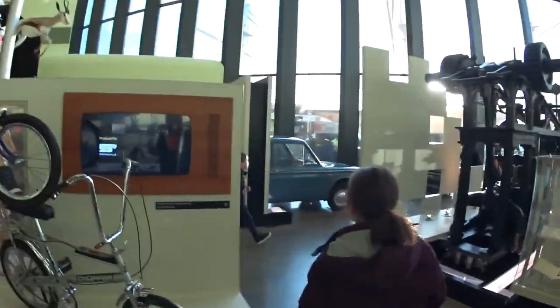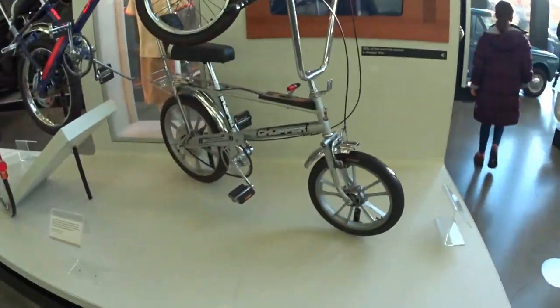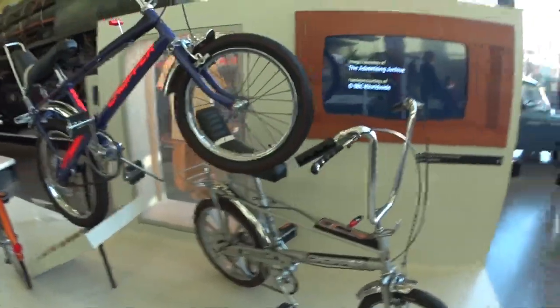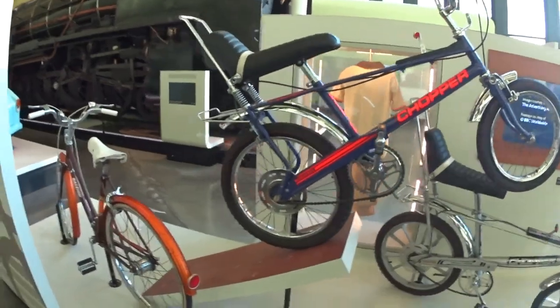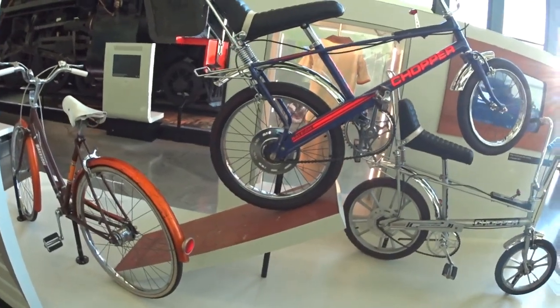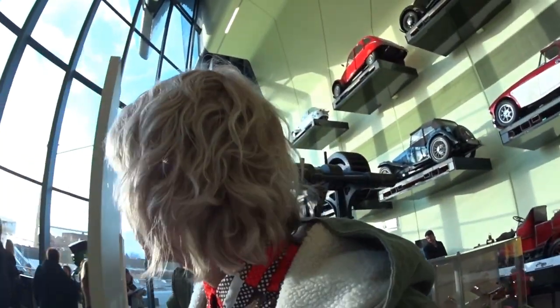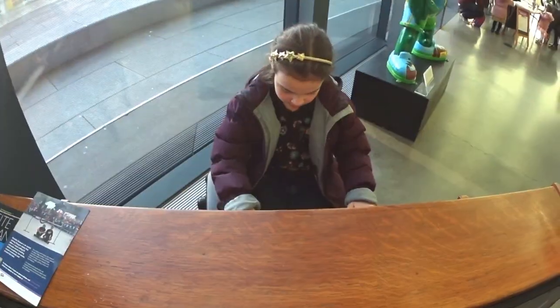I like seeing old things and trying to imagine, you know, life. People actually used these in real life. Choppers. 1971 and 72. This is a cool one. Oh, I like that. Not just for kids, for adults as well. There's a piano. Betty is always drawn to a piano, even though she can't play.